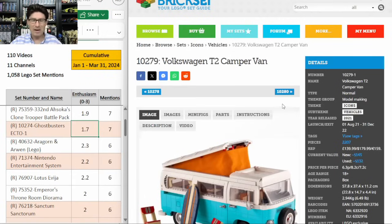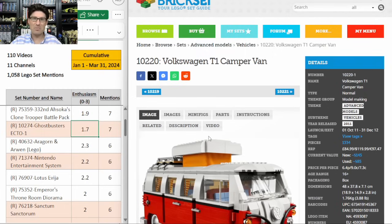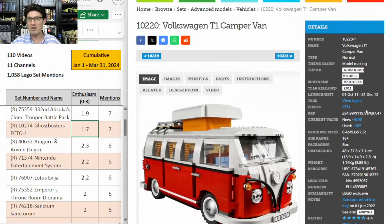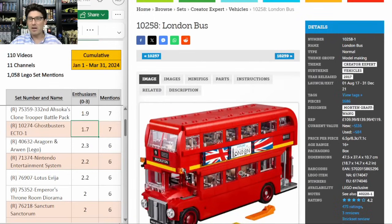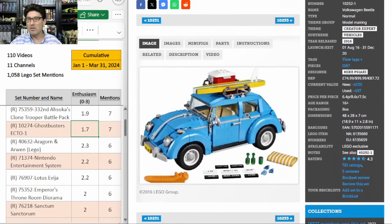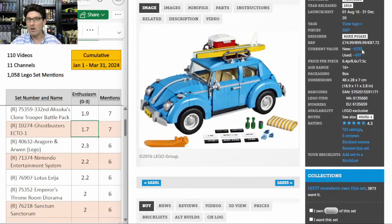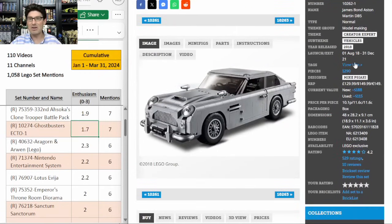But let's look at some comparables. Here's the T2 camper van that retired in 22. From 180 to 145, I know it's only had a year and a few months on the secondary market. There were some design and build issues with this set, but let's go to the T1 camper van that retired in 2012. It's 120 to 145. That's not great. London bus that retired in 21 from 140 to 116. VW Beetle that retired in 2020 from 100 to 130. And then here's the Aston Martin DB5 that retired at the end of 2021, and it's 150 to 188.